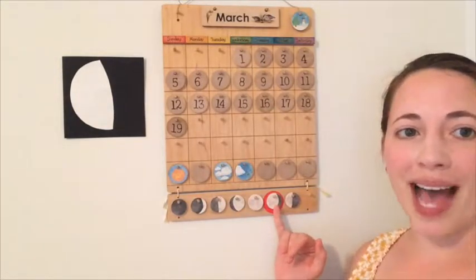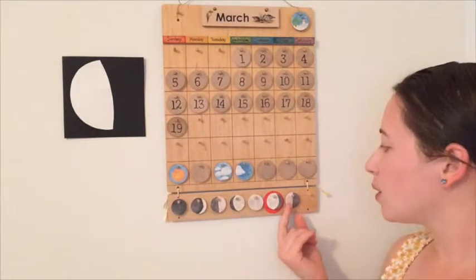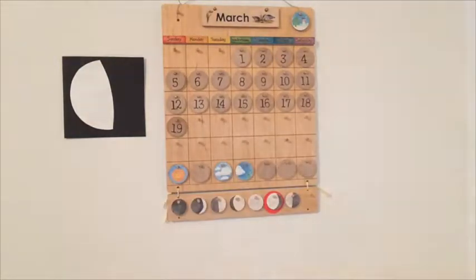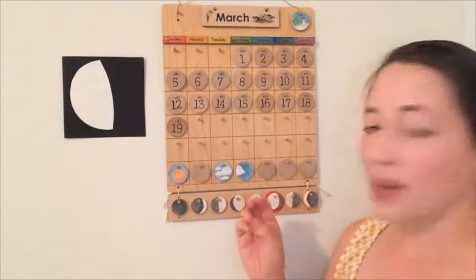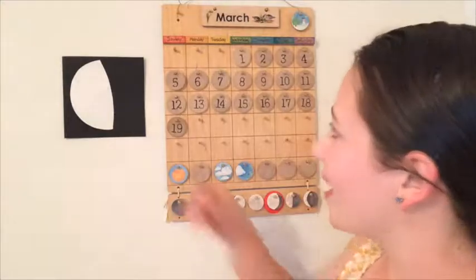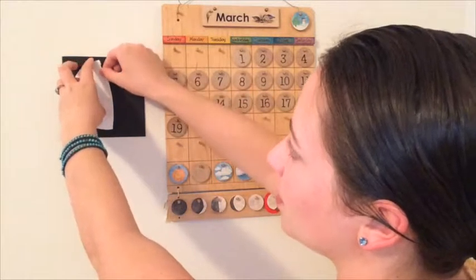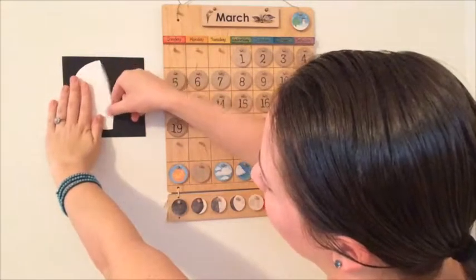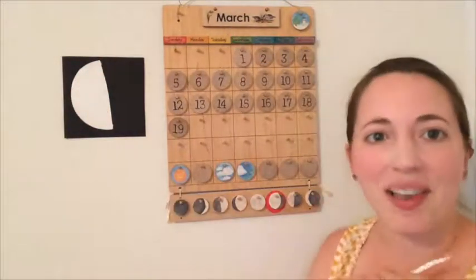Today is also the last day that our moon is a waning gibbous. It's getting much smaller, and tomorrow it will be the last quarter. So, oh, we dropped a moon too. There we go. So tomorrow being Monday is the last quarter and the first day of spring. All right. So right now we're going to take off our little piece of moon for the day. It's almost down to that half moon. One, two, three. It's almost there. Just one little tiny piece left.